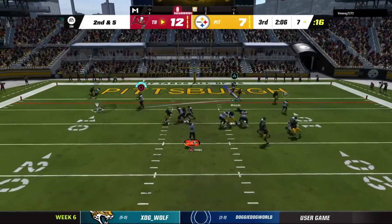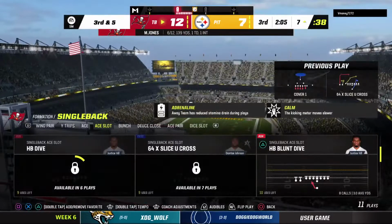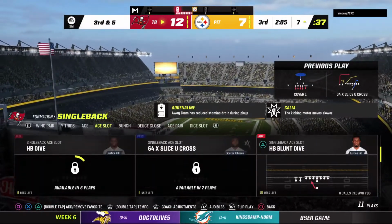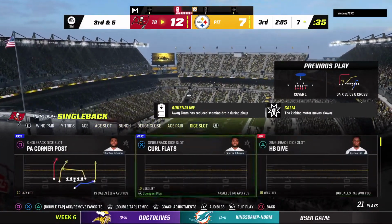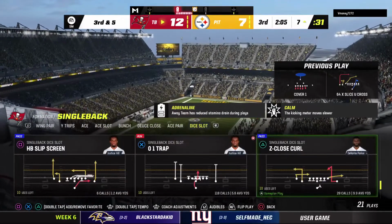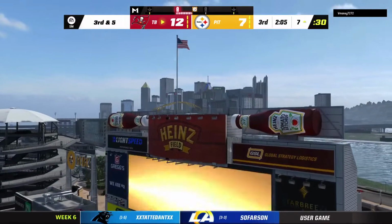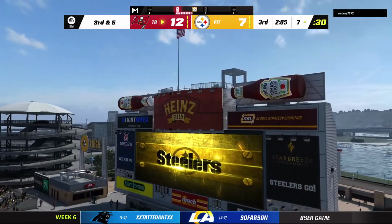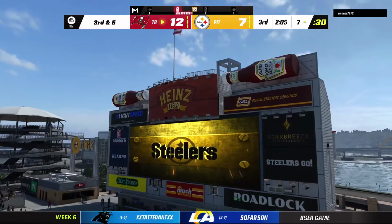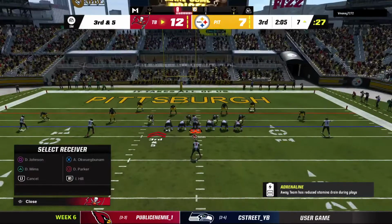2nd and 5 now. Jones. And his throw is incomplete. He was trying to get it to Denzel Mims that time. And it's 3rd and 5. Well, that's a defensive coordinator who's got to be happy with that result. They took away all options downfield and forced the incompletion. They come up now 3rd and 5 following the incomplete pass.